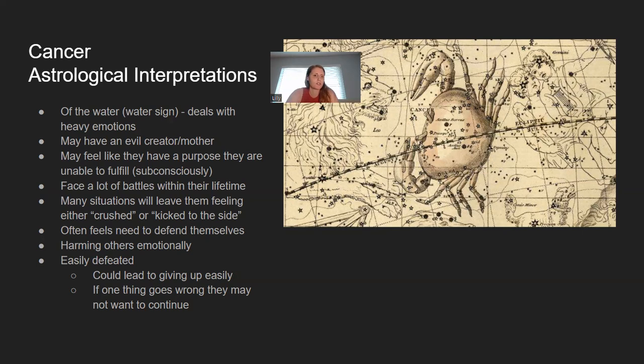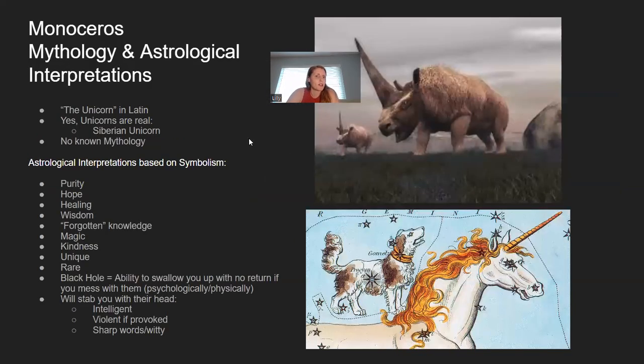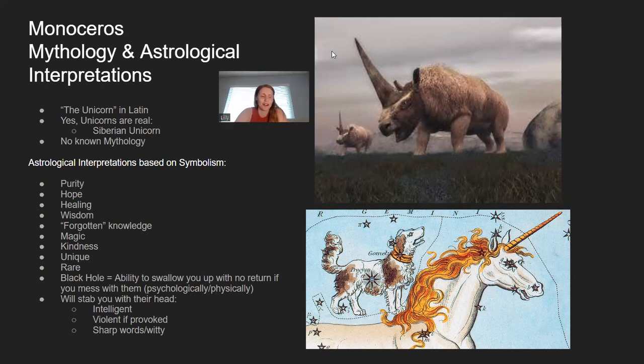So the next alignment we want to look at is Monoceros. Monoceros impacts Cancer from 0 degrees to 2 degrees. Well, I probably meant 3 degrees, because if somebody has a Cancer placement at 3 degrees, it will be in alignment with Monoceros. All right, so Monoceros, mythology and astrological interpretation. In Latin, it means the unicorn. Yes, unicorns are or were real, depending on which timeline you're on.